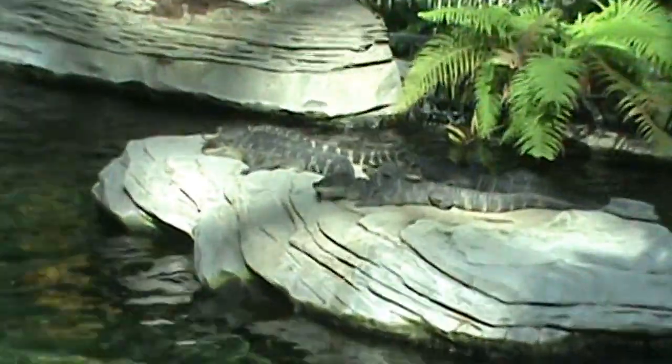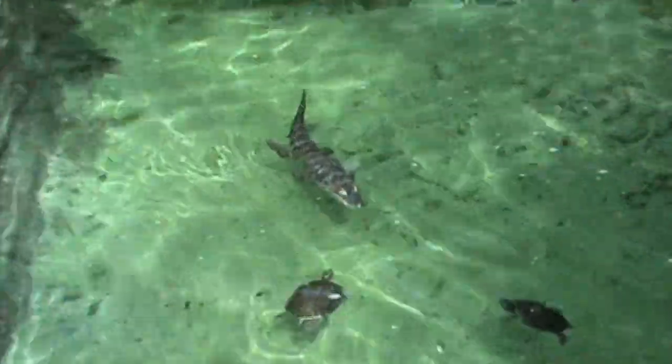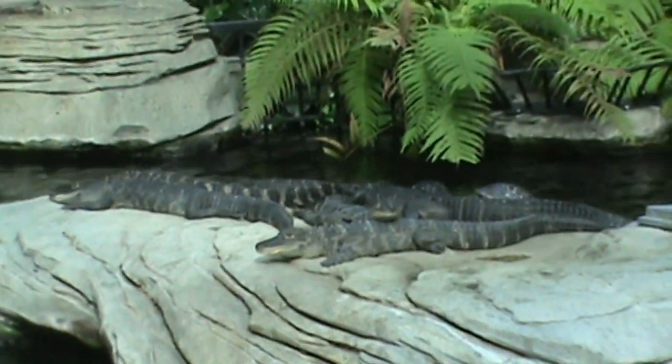There's the alligators, too. And there's two. I see one. Ooh, there's the alligator right there. Look at him. Right there. Yeah. Isn't that cool? There's the other guys. See them? I just think there's one. There's a bunch on the rock. They're not sea turtles, but they're little painted turtles, I think. Baby sea turtle? Yeah. Want to keep exploring?